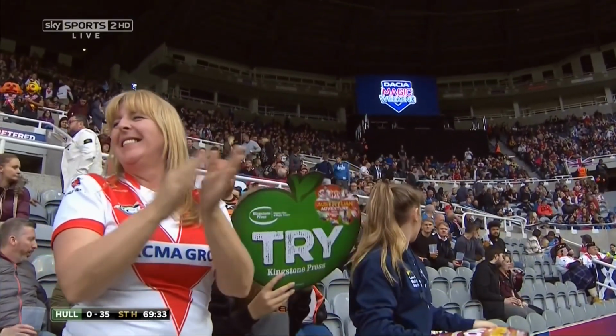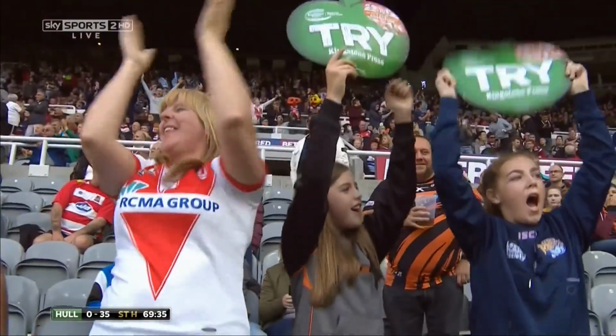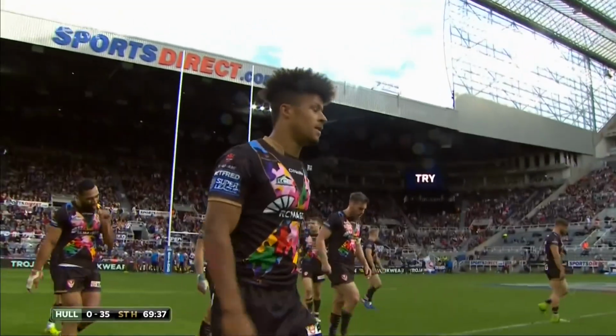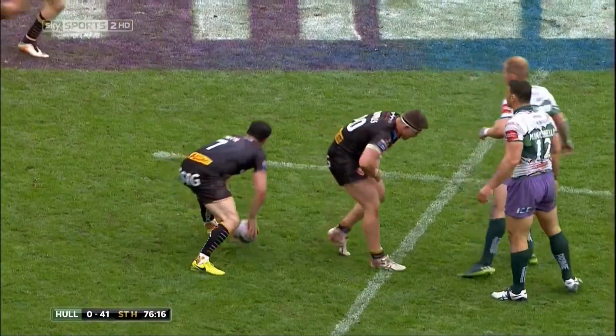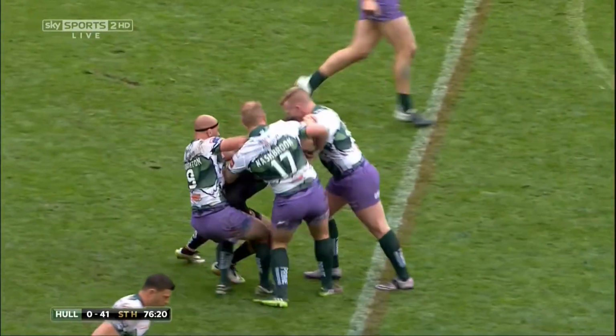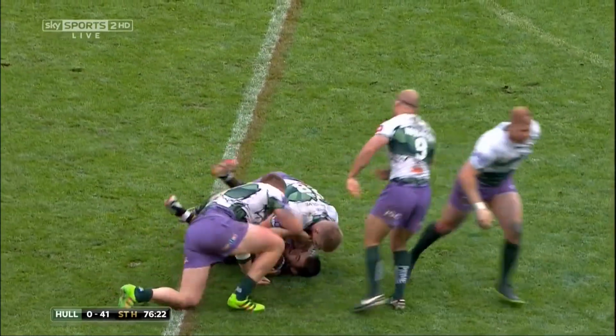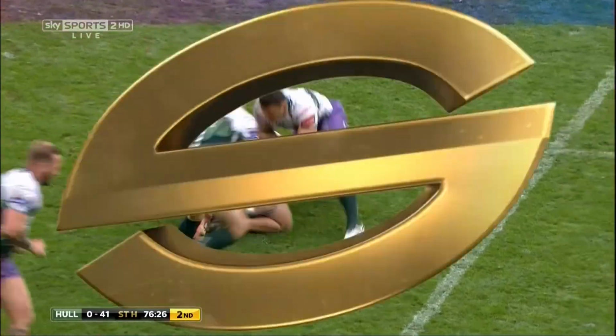Regan Grace, 20 years of age, gets his 4th try of a great season for him, typifying this Saints performance today. Willingness to work, even when they're defending. On that occasion, it was Morgan Knowles who made the contact, made the hit, and then he's first to pick the ball up as well.